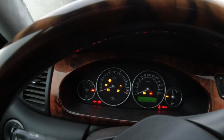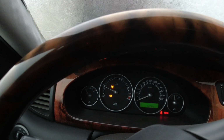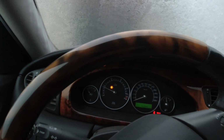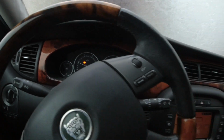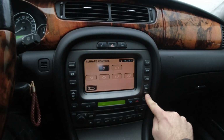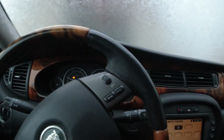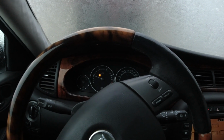We'll let the glow plugs glow once, and it fires right up. And you got a little snowflake that's cold outside. So we'll put on the heated front screen, heated seats because I'm very cold. We'll let this thing warm up for a little bit, and then we can have a look at the headlights.